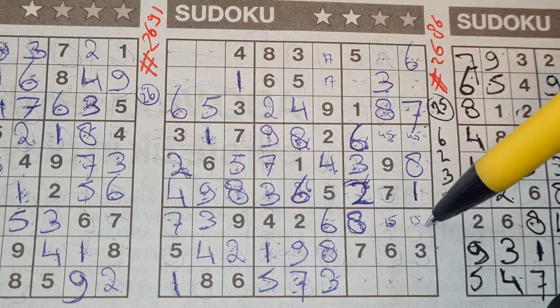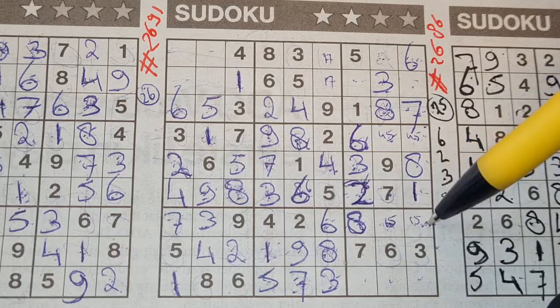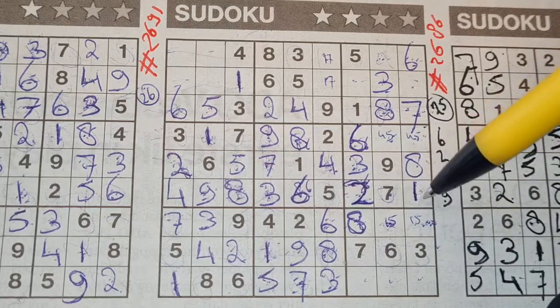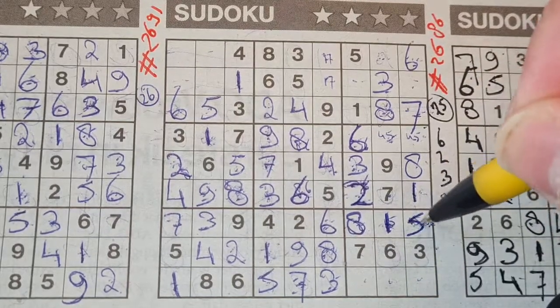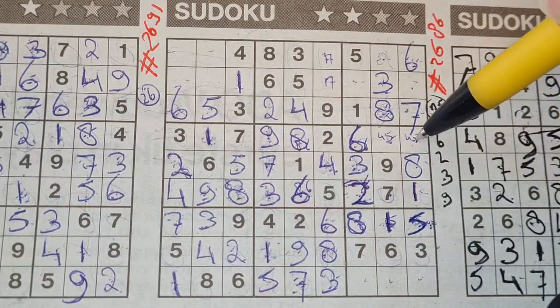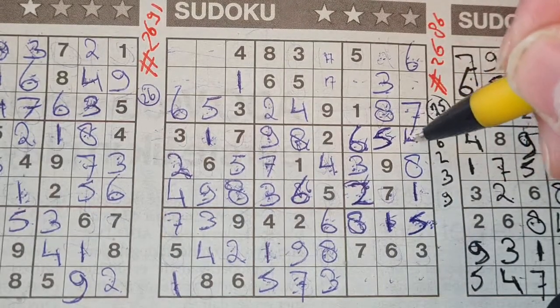Then I have here 1 and a 5 marked. I've marked those 2 boxes with the 1 and the 5. Now we have a 1 here, so this box can't be 1 anymore. That box should be a 1, and this box should be a 5. Alright, now we have a 5 there, so this box can't be 5 anymore. That box should be a 5, and this box should be a 4.